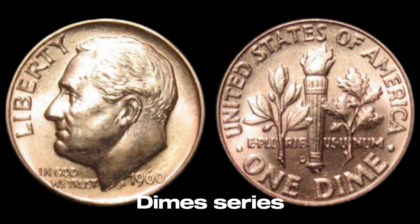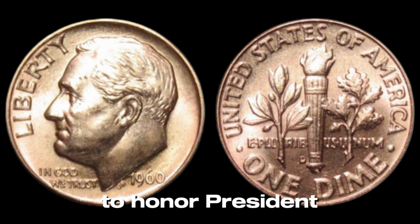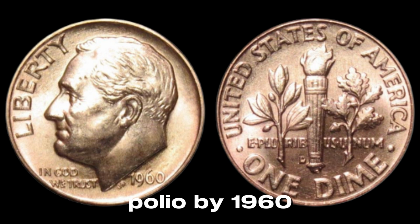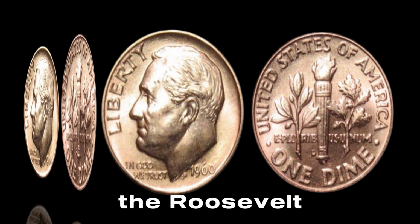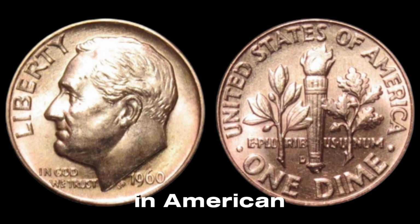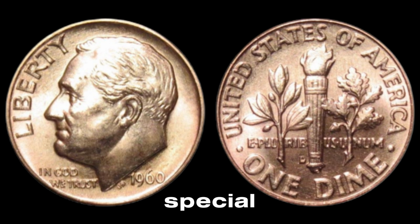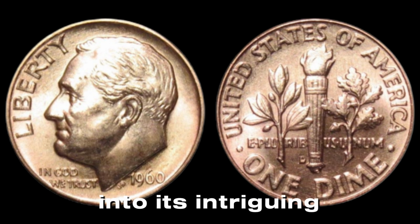The Roosevelt Dime Series, first introduced in 1946, was created to honor President Franklin D. Roosevelt for his remarkable leadership and his tireless efforts in founding the March of Dimes to combat polio. By 1960, the Roosevelt dime had already become a staple in American currency. But what makes the 1960D dime, minted in Denver, so special? Let's dig into its intriguing history.